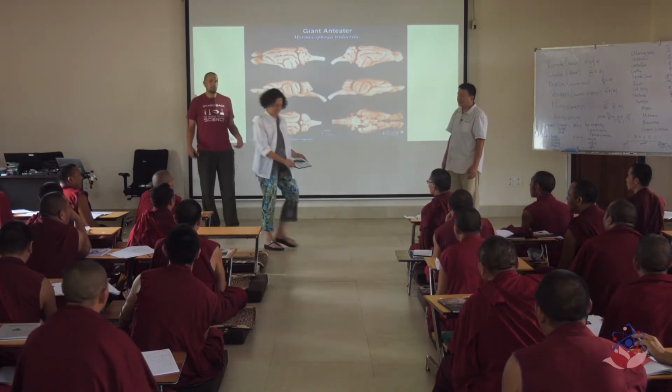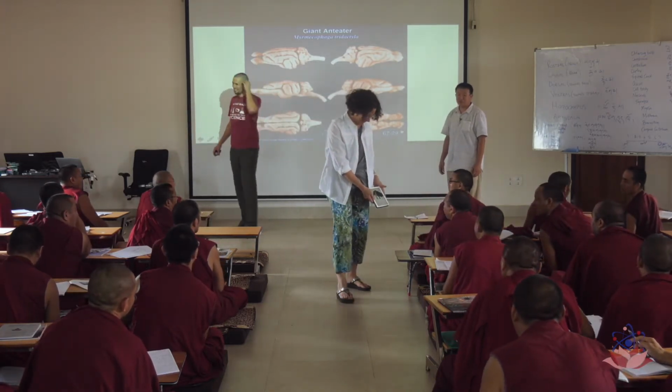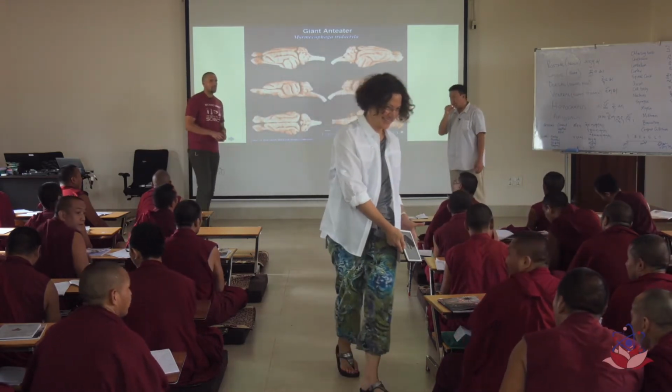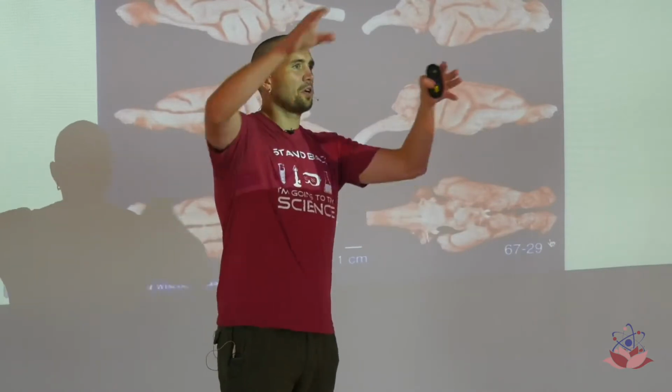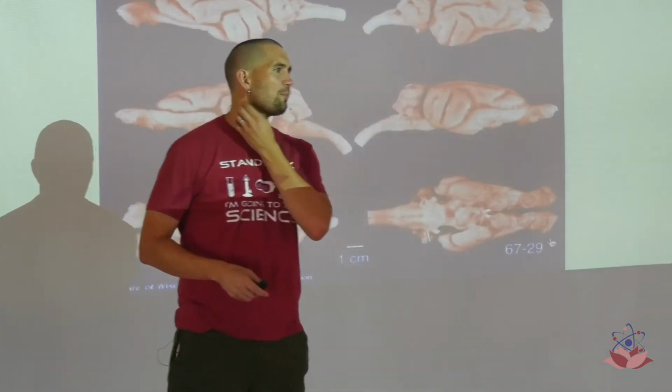So that's an anteater. They're pretty cool. They eat ants, unsurprisingly. Do you know the big red termite mounds that you see sometimes in the countryside?